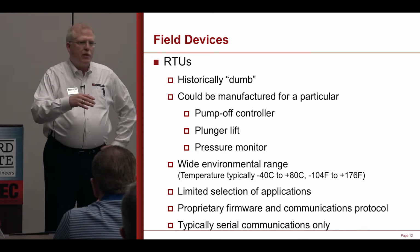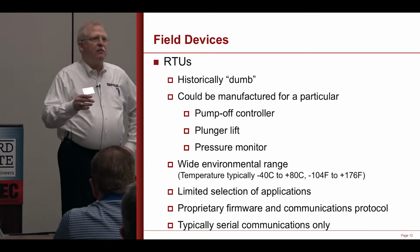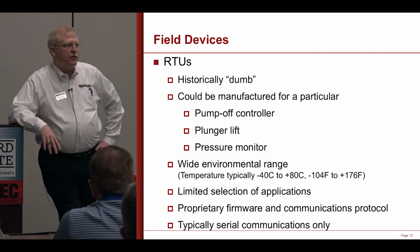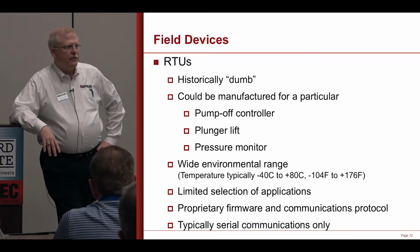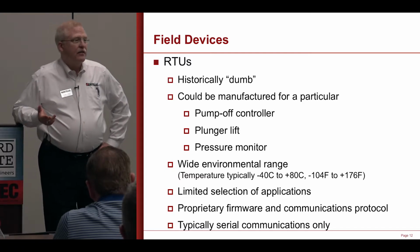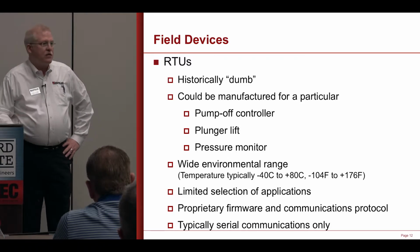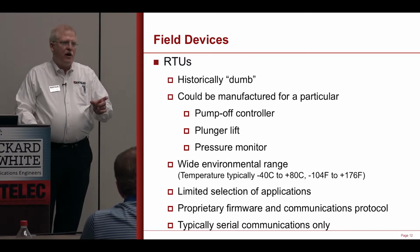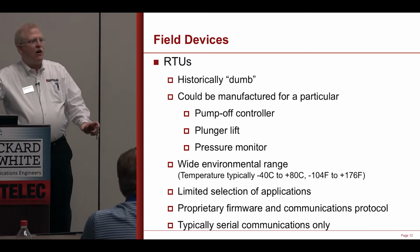Remember what I said earlier about the answer: money. If I've got an oil field and I need to buy 1,000 pump-off controllers, does $50 a pump-off controller matter to me? In my experience as a vendor, yes, it matters to you guys, and sometimes it matters a lot, because $50 times a large number becomes a large number. So RTUs can be optimized to be very low cost, but there's a trade-off between what I can do with them and what they cost to put in.